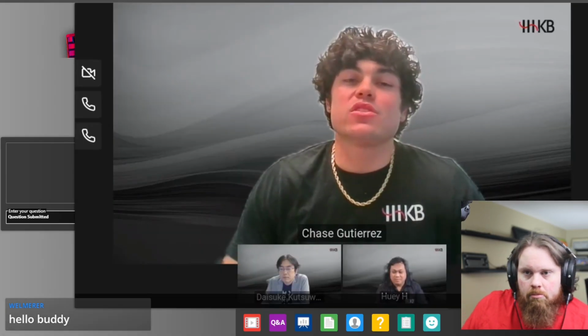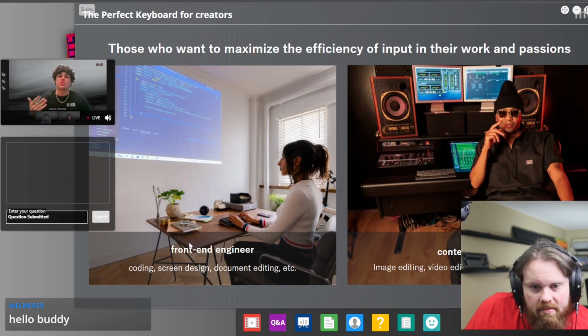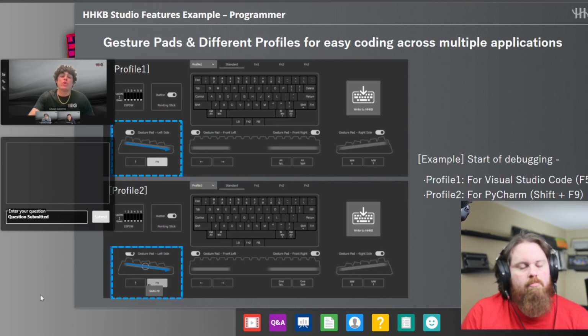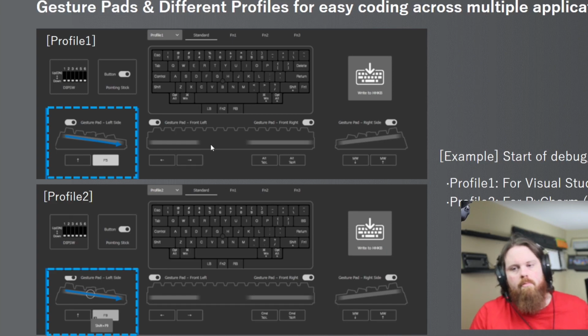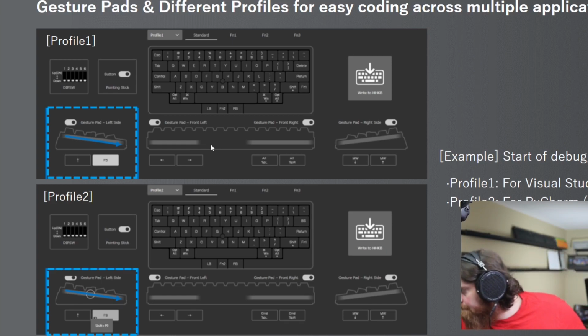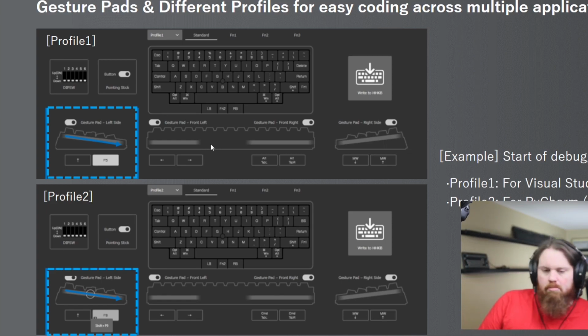So in these next couple slides, I want to just go through some examples of how this board can benefit different users. And this is just kind of to inspire you to think, okay, maybe I can use my board this way, or maybe just get the juices flowing on how you might want to use your keyboard. In the first example, we'll be going through a programming example. And for this programmer, they want to use one of the gesture pads to start debugging. However, they use multiple different coding applications, and those use different key commands. So in this case, we're going to show how you can use your gesture pads and likewise the different key map profiles to have an easy coding experience across your different applications.